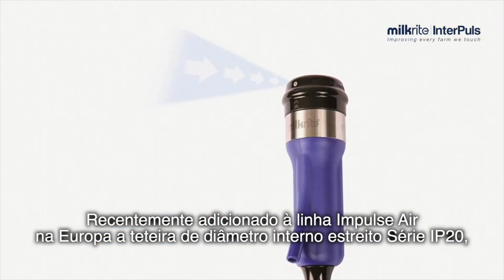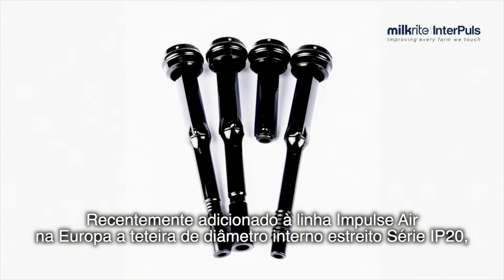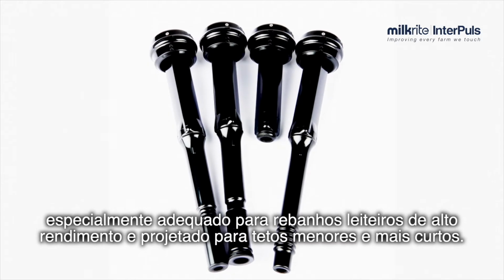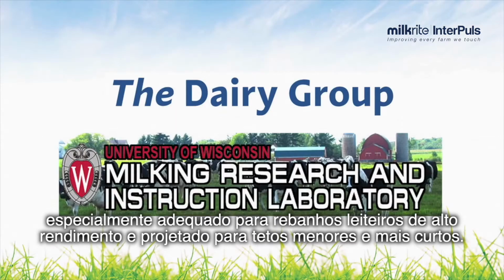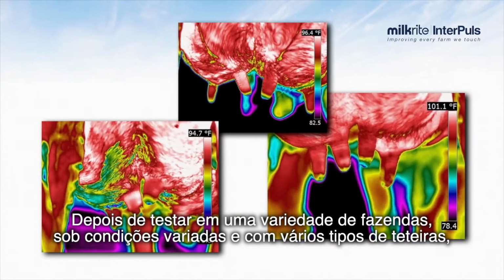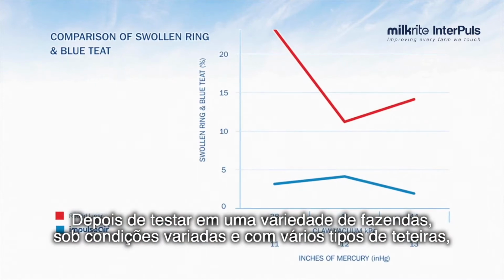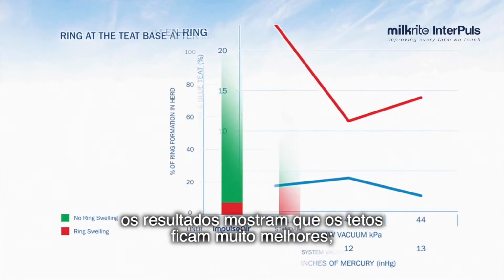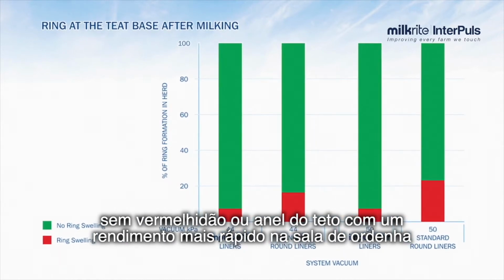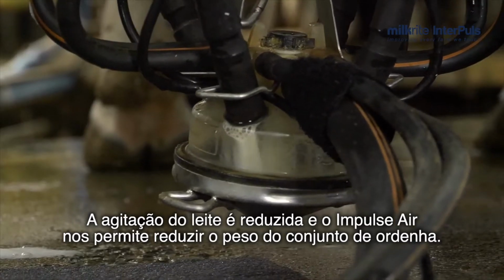Newly added to the Impulse Air range in Europe is the narrow bore liner IP20 series. Ideally suited for high-yielding dairy herds and designed for the smaller and shorter teats. So what do independent test results show? After testing at a variety of farms under varying conditions and with various liner types, results show that we get much better teat condition. No teat reddening or ringing with faster parlour throughput. Milk agitation is reduced and Impulse Air allows us to reduce cluster weight.